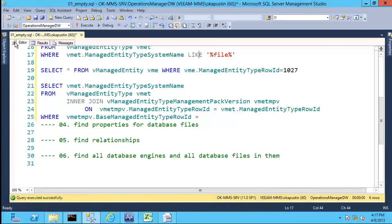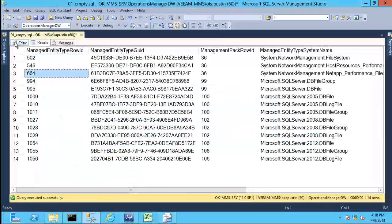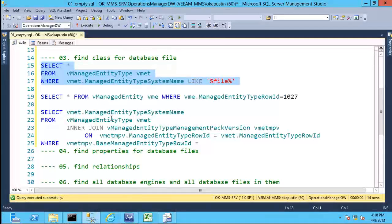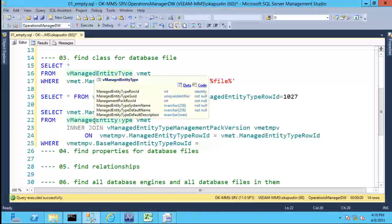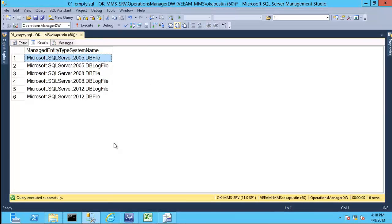Okay, so the base managed entity type ID is 995. What I'm doing here is querying the same view, vManagedEntityType, but I'm joining it with vManagedEntityTypeManagementPackVersion. Pretty long name, but I have to do that because I need access to the base managed entity type row ID. So not here, here, not here, here. Okay. Bingo. We have all our specific classes with just one query.